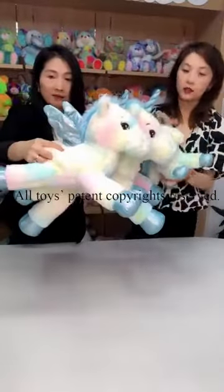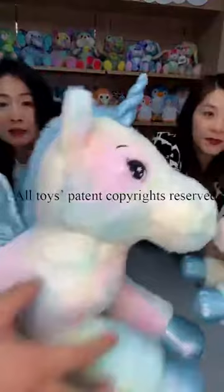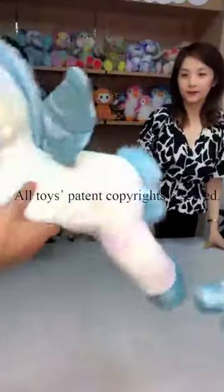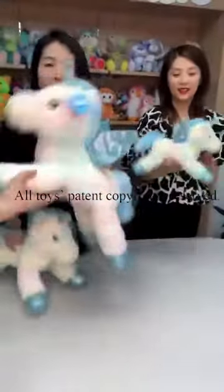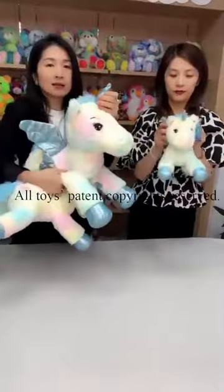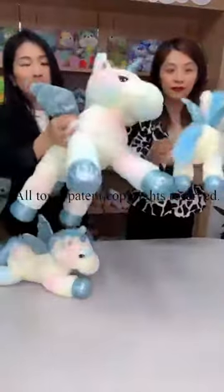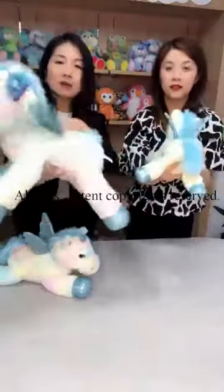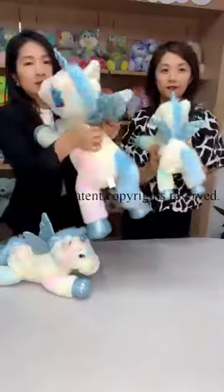Okay, this one has embroidered eyes. Also, you can see the stars in the eyes. And the eyelashes. They are angels. The wings are the same material as the horns and the paws. And the wings can stand by themselves. There may be some plastic inside. You can change the direction. Okay, like this, it flies.